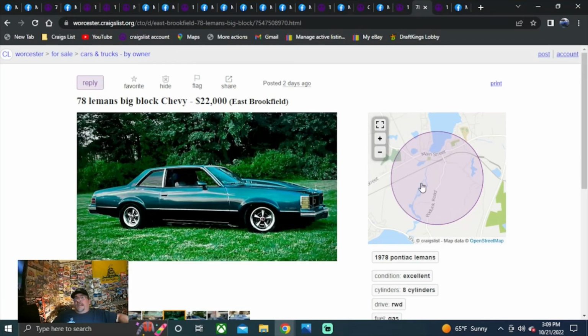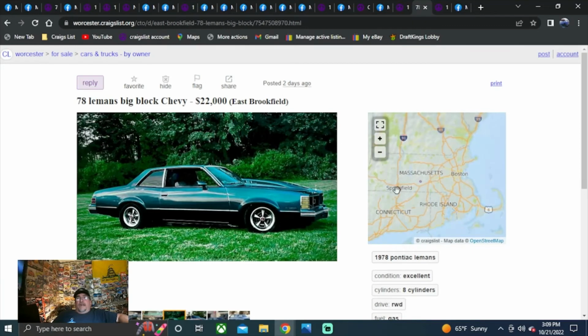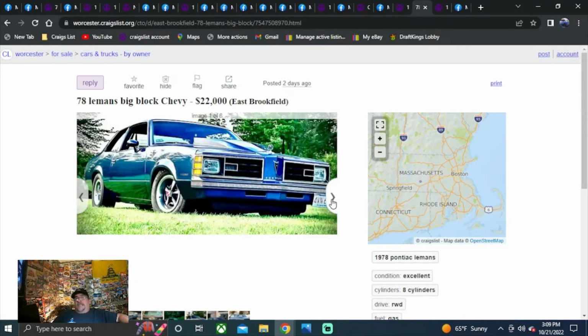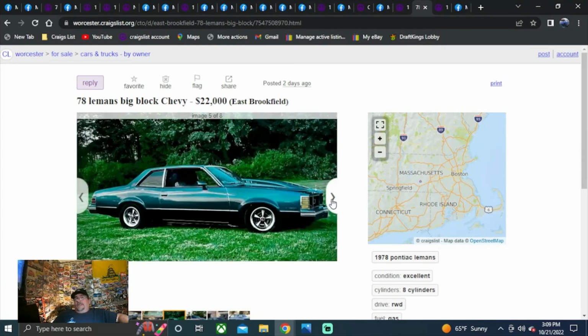Worcester, '78 Le Mans big block Chevy. I had to throw this in here. So it's in Massachusetts. And no, it's not a Nova. It's one of those Le Mans Pontiacs with a Chevy engine in it though. But it's the same body style as that Nova is. And it just goes to show you can do this to one of the Novas too.